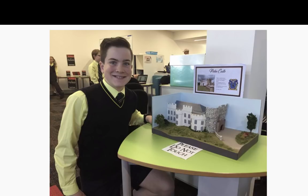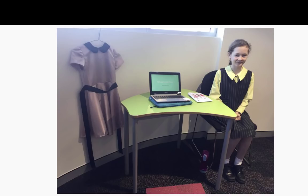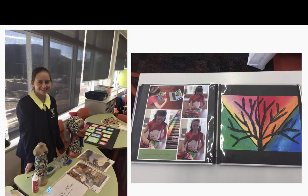This student made a model. He designed the model himself of a castle, and you can see the photograph he used as a stimulus at the top there. This girl learned how to sew, and she made the dress that you can see there hanging up. So she didn't know how to sew at all, and by the end of the term she was able to produce that with a lot of help, I think, from her parents.